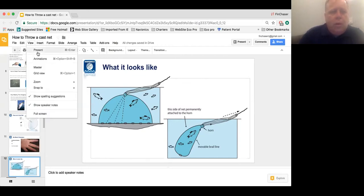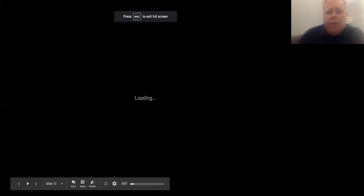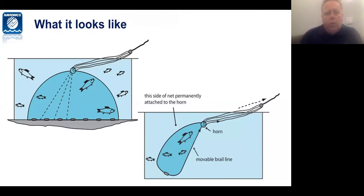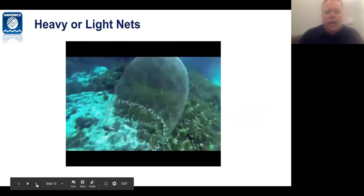It also sinks slower, or the net closes quicker. So we're gonna talk about that. Not sink slower. The net closes.